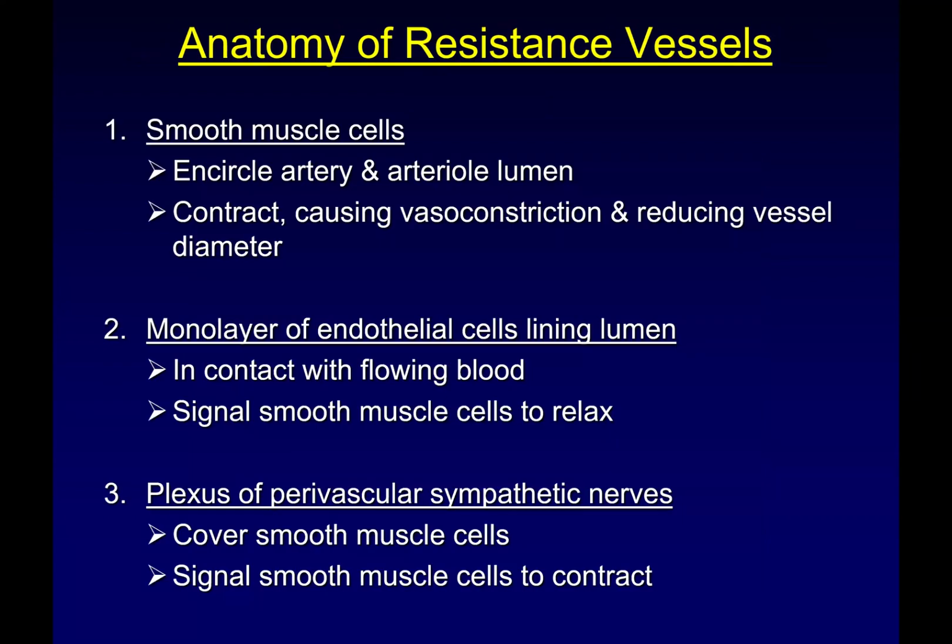Okay. So we have talked about the smooth muscle. As it relates to the smooth muscle and our ability to contract and relax, though, we have to cover two other anatomical quirks of arteries and arterioles. The first of those is there's a single layer of cells that lines the inside of arteries and arterioles, and it's called the endothelium.